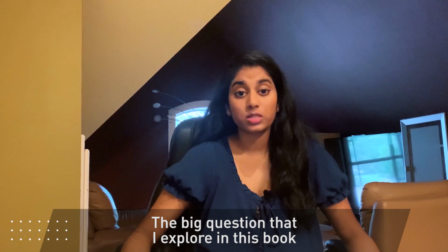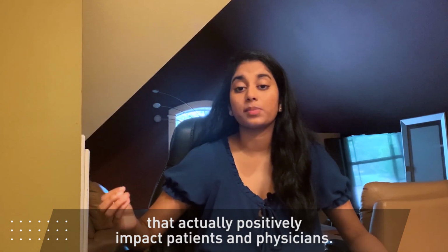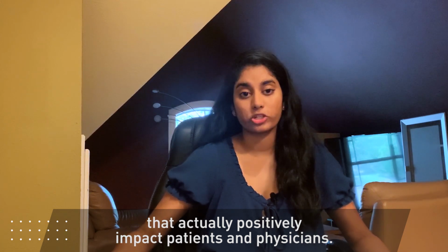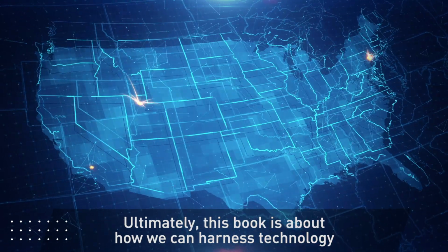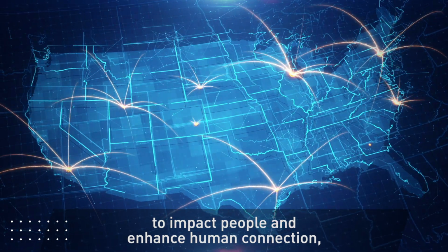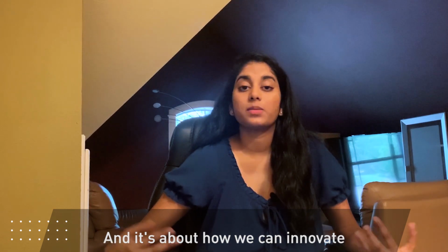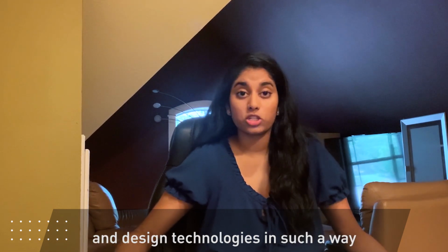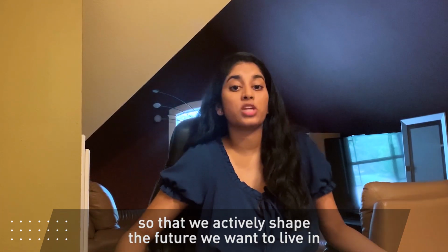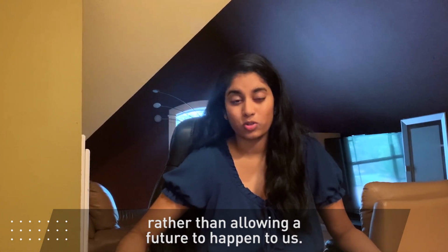The big question that I explore in this book is about how we can design health technologies that actually positively impact patients and physicians. Ultimately, this book is about how we can harness technology to impact people and enhance human connection, not just in healthcare, but in any field. And it's about how we can innovate and design technologies in such a way so that we actively shape the future we want to live in, rather than allowing a future to happen to us.